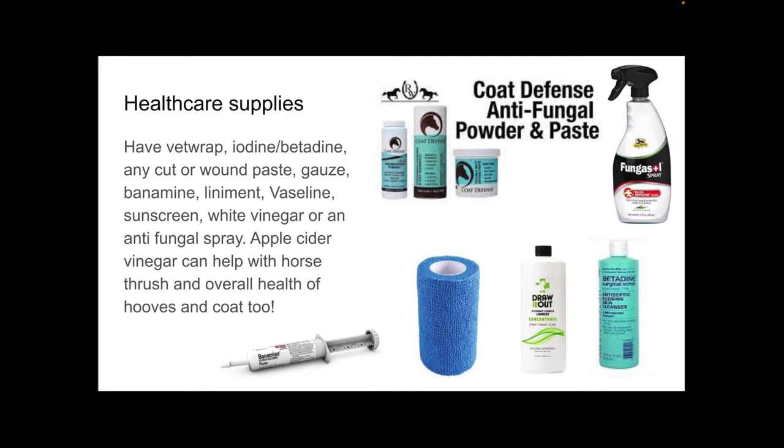So, next thing. I already talked about this. Gauze, just to put over any cuts or scrapes. Banamine. So there's two different types of banamine. There's the oral paste, which I put down below the text. That is the paste version that goes orally. And then there is a syringe version, like the injection. The injection is known to work faster, but I don't know if you want to be poking your horse while they're hurt or injured or they're colicking or whatever. So some people use the paste, some people use the syringe, but it's pretty much up to you.